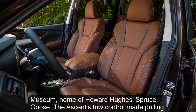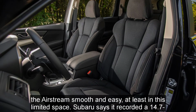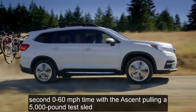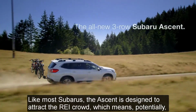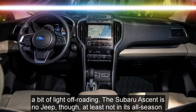The Ascent's tow control made pulling the Airstream smooth and easy, at least in this limited space. Subaru says it recorded a 14.7-second 0 to 60 miles per hour time with the Ascent pulling a 5,000-pound test sled. Like most Subarus, the Ascent is designed to attract the REI crowd, which means, potentially, a bit of light off-roading.